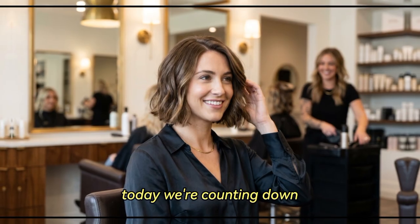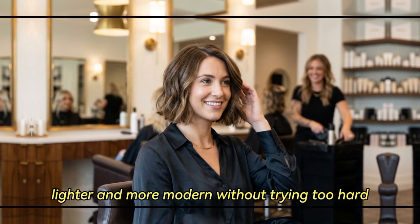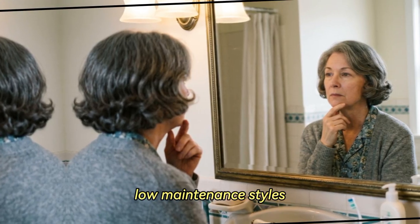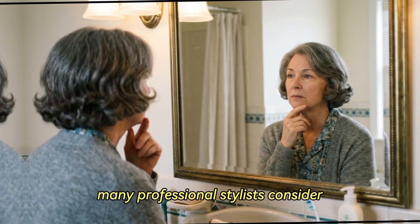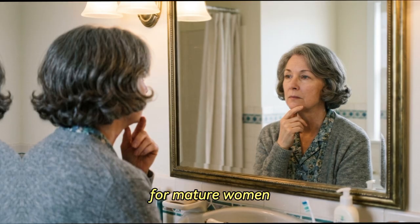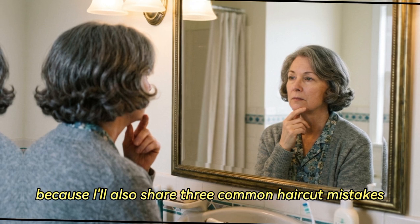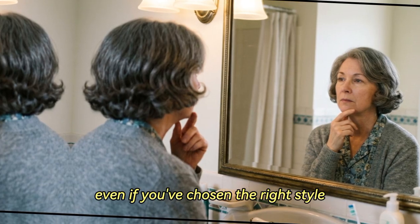Today, we're counting down 6 hairstyles that consistently make women over 60 look younger, lighter, and more modern without trying too hard. We'll start with beautiful, low-maintenance styles and work our way toward the haircut many professional stylists consider the most flattering choice for mature women. And stay until the end, because I'll also share 3 common haircut mistakes that can instantly age your appearance, even if you've chosen the right style.